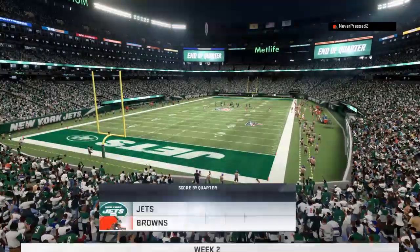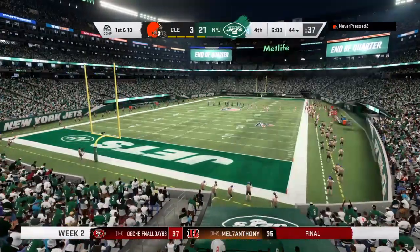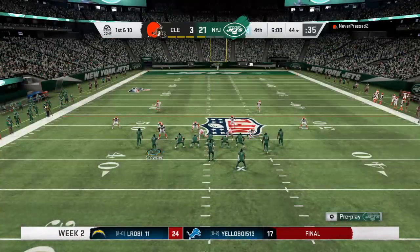One quarter remains here as we wrap up the week on a Monday night. We'll return with more after this. This is the NFL, and it's on EA Sports.